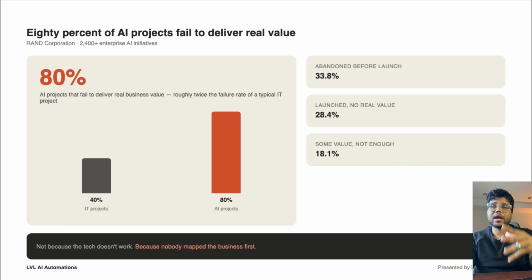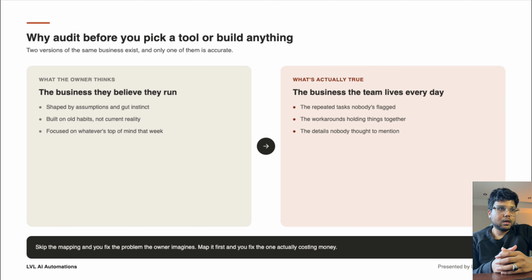And that's exactly why I created this video, to pull back the curtains and reveal the exact business audit that my brother and I have run for all these businesses for the last 2 years, to break down whether it's even worth investing in AI to begin with. Now, here's the difference between guessing versus actually mapping and auditing your business, because this is the part that nobody talks about online. Business owners describe the business the way they think it runs, and the employees describe it the way it actually runs on a day-to-day basis. So those two versions are almost never the same, and the gap between them is exactly where the money is.